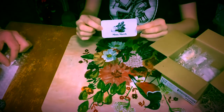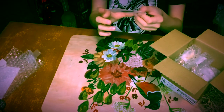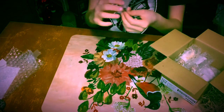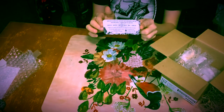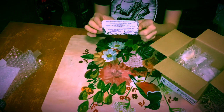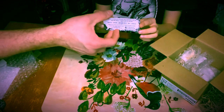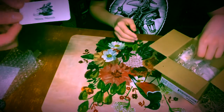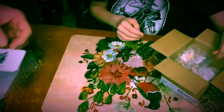What is that? Oh, is that the store's card? This came all the way, I think it was from Salem, Oregon. I believe. It's pretty neat. Yeah. Cool.